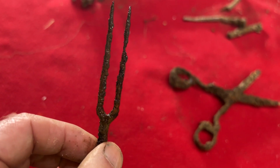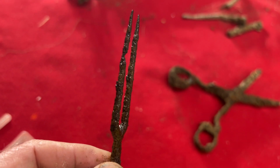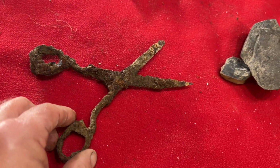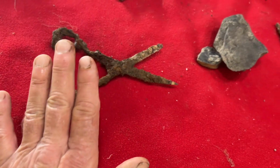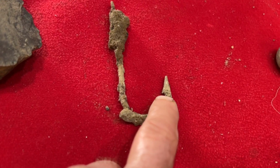We're going to try to do electrolysis on it. We did one fork, and it turned out okay, but it's really thin on a couple spots here. I'm not sure how that's going to do, but we'll give it a try. Scissors. You saw me do some electrolysis on some other scissors, and they turned out really good. I think these will be okay. We'll give it a shot. That, I think, is a hook. Look at the size of it.